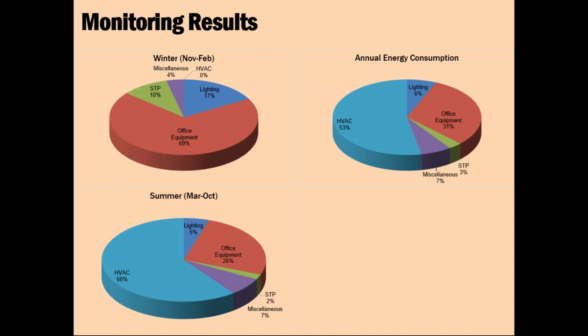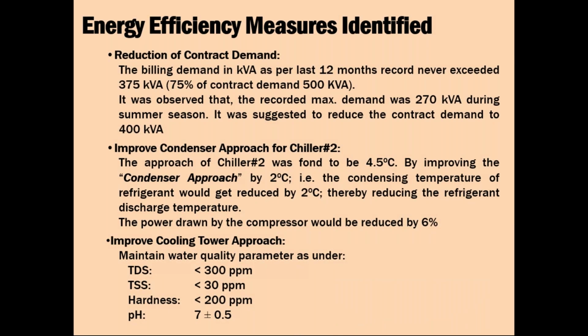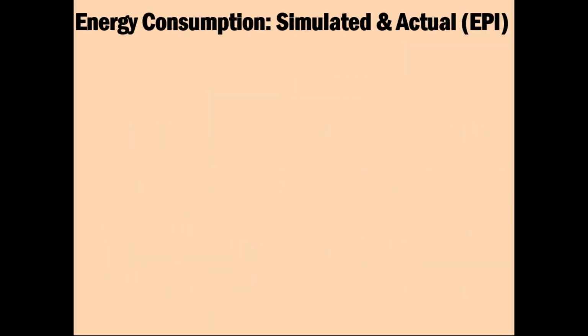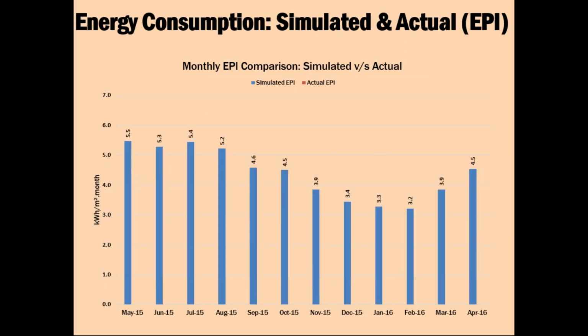Summer and winter monitoring of energy consumption gave us some insights about what can be done. We could still identify some energy efficiency measures in this high performance building, by improving the approach, reducing contract demand, and operating better pumps. All that had savings potential with a payback of just around 1 year for the investment.